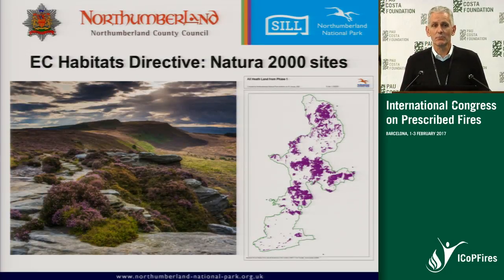We now see it as very important in the European context, and the map on the right-hand side of the national park shows how this habitat is spread across the whole of the park, but in little patches. It's part of a mosaic of many other habitats and types of land use, from the heathland and blanket bog to more extensive pasture, grassland, some small woodland areas, and also some modern conifer plantations. It's that mixture that has made it more difficult these days for land managers to burn in a safe way.